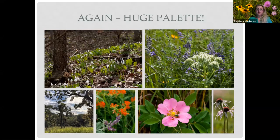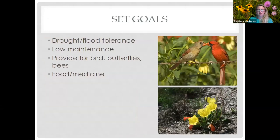with my palette, but I am going to be limited by those ecological factors. So no matter what I do, I'm not going to be able to plant a butterfly milkweed, the orange flower down there in the middle, in a full shade space. It just wouldn't be successful, no matter how much I want one. So thinking about those ecological factors first is going to help you determine which ecosystem you're planting. And then decide, like I said, who are you planting for?